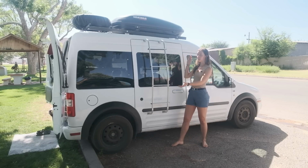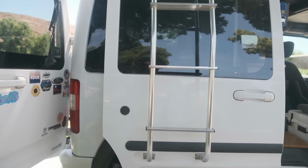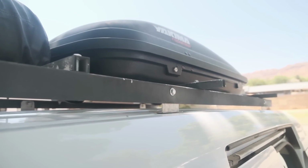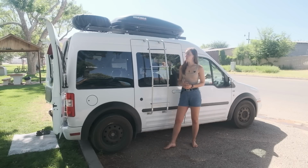All right, so on the outside of my van, we have this ladder that was installed, and I use this to access the things that I've put on the top. Up on the top, I made a roof rack out of aluminum pieces that I got at a construction company around town. Yeah, I'm pretty accustomed to building things, so the roof rack was a really good challenge.